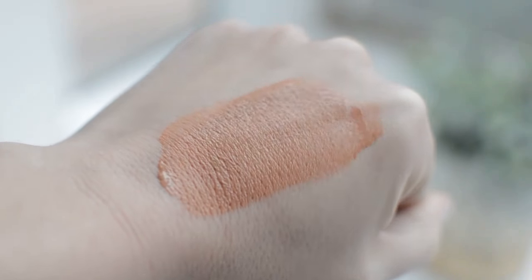But I was really intrigued by this because I do like a cream blush for the naturalness of it, but I'm not a huge fan of cream blushes that are in the pan. I find that they can be a little drying, they're hard to pick up, and they can almost pick up your foundation. So the fact that this was more of a liquid gel, I was really intrigued by this. So let's see how it swatches. I would describe this more as a pinky nude with a slight peach tint to it.